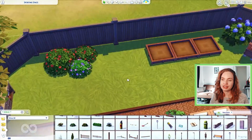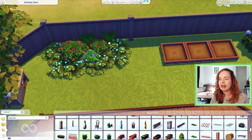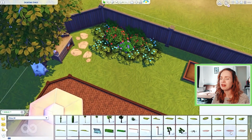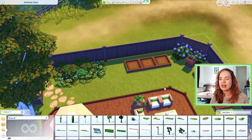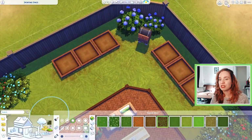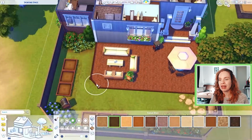And then I just did a little bit of extra landscaping to make it look a little bit more interesting back here because, like I said, I was struggling a little bit for some reason with this backyard. But I do think that it turned out pretty nicely. You would also definitely have the space for like the jungle bars or a swing set or something like that.